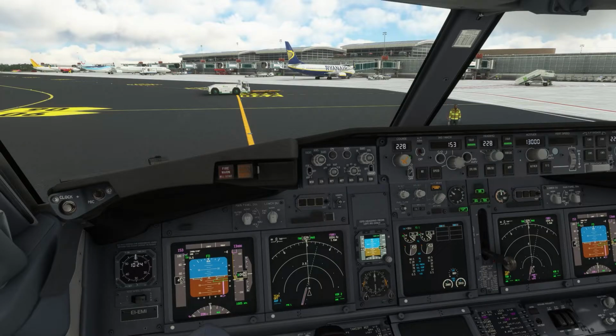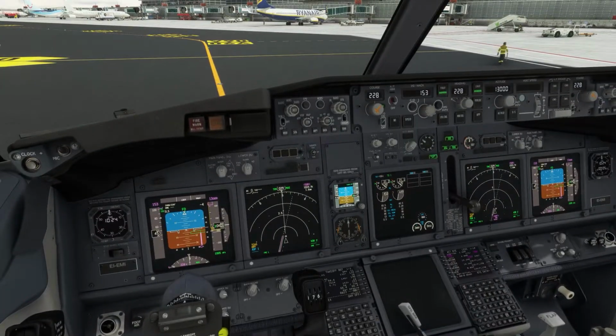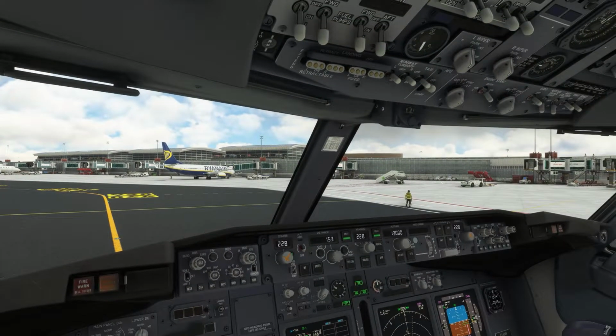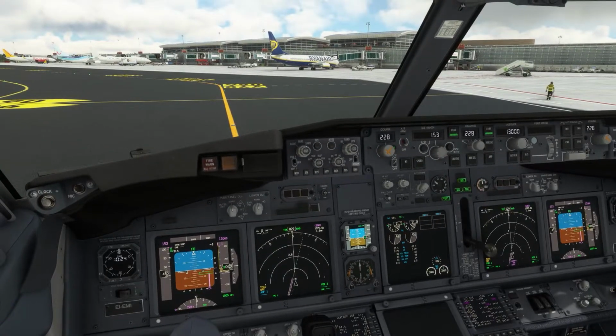Let's go through the before taxi checklist. Generators on, probe heat on, anti-ice off, isolation off, auto engine start switches continuous, recall checked, autobrakes RTO, actually reset, oops, yeah, still a bug, okay. Flaps 1, green light, engine start levers idle detent, flight controls checked, ground equipment clear. Before taxi checklist is complete, let's request taxi.